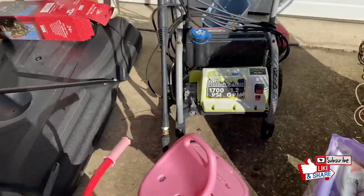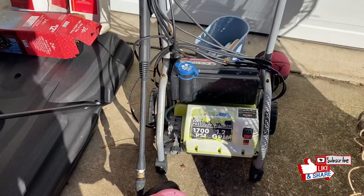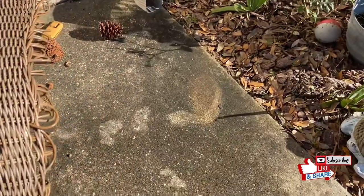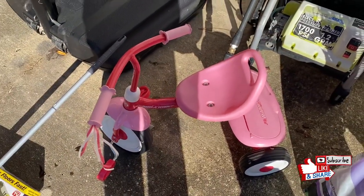Also, in the same spot was this pressure washer. It looks old. But guess what? It works, and I'm gonna use it to get all this nasty green off my sidewalk and my driveway. Anyways, so we do roadside shopping as well.